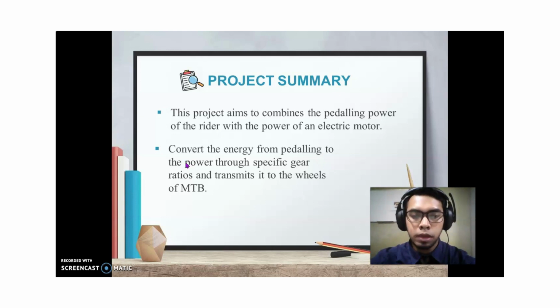In this mountain bike, the battery utilized for electric motor will be charged when the rider is pedaling the mountain bike. The generated electric will move the bike. A powertrain in the bicycle is a system of mechanical parts which convert the energy from the pedaling to the power through specific gear ratio and transmit it to the wheel of mountain bike.